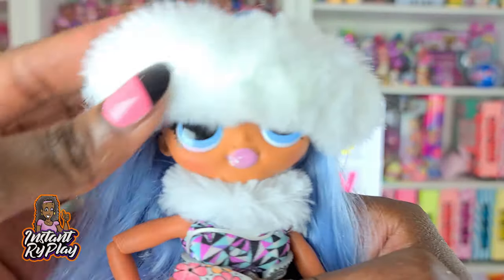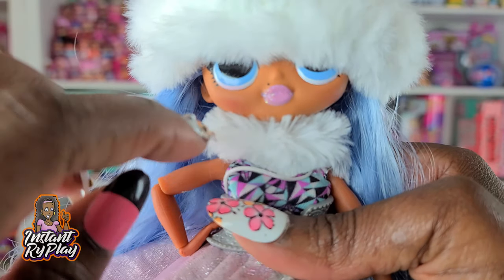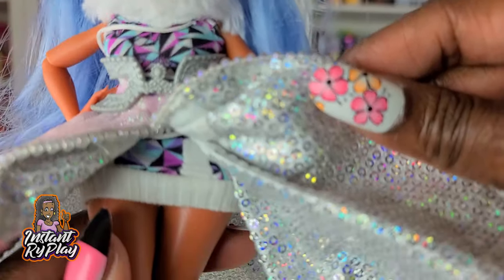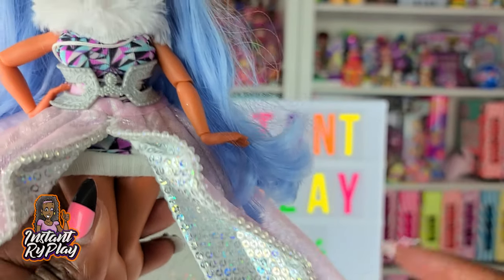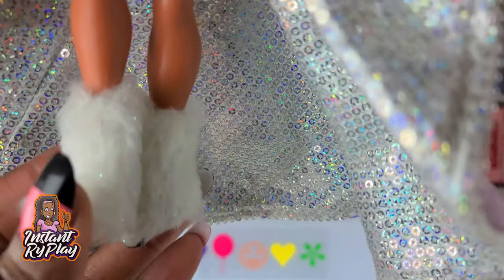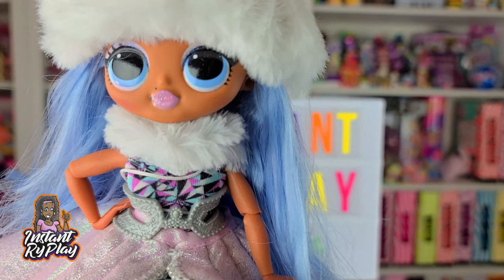This little fur hat that I created, I actually made it from a little wristlet that I found. The dress right here is a dress that I got in a lot that I purchased. I believe it's probably Monster High, just like a lot of other things. And the skirt is actually a Crystal Star skirt, and these shoes are some Snapstar doll shoes. So anyway, I thought that this was a nice little look for Snowlicious.